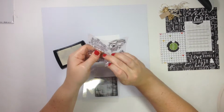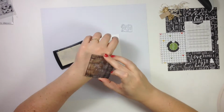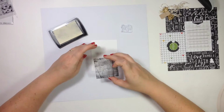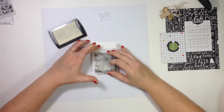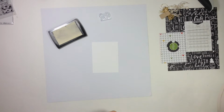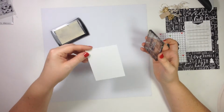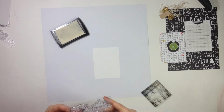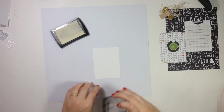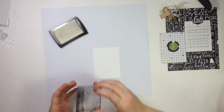These are new stamps, so I'm just kind of dirtying them by rubbing them on the back of my hand. And since this ink is clear, I can't really see where I've stamped it. So I'm doing my best to kind of place these images together, and in the end there is a little overlap. So I used the manger scene, and then I put the sentiment, "Come let us adore him," above that, and then I'm using the star stamps to add some interest and a little pattern onto the card.